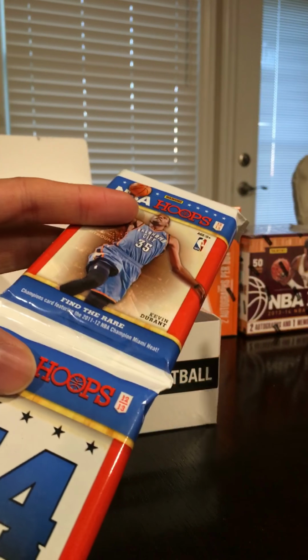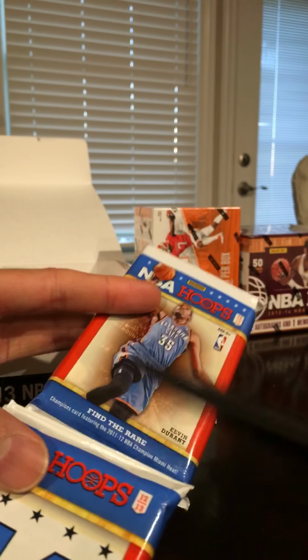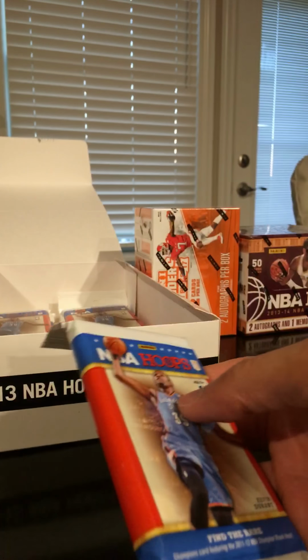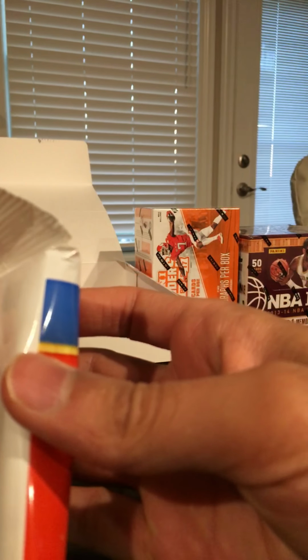This is jumbo pack number 7. We'll see what we can find. Really, the one that I have left that I'm looking for is the Klay Thompson rookie. So we'll see if we can find that.